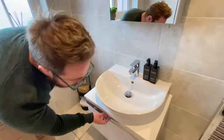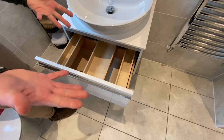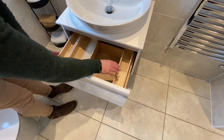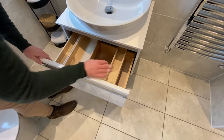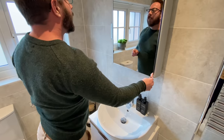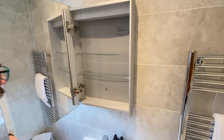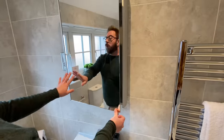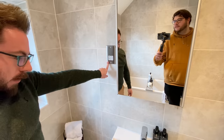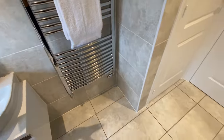You've got these Satini drawers. We refer to them as Jenga drawers because they slide across, so you've got access to everything. So you've got a handy mirrored cabinet. This is not an upgrade as well. You've got your shaver socket. Always handy. Towel rail and plenty of space for laundry baskets.